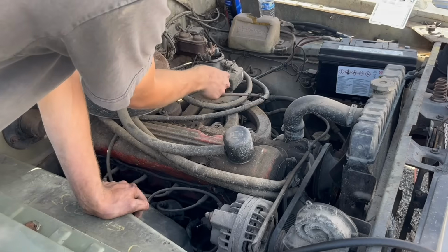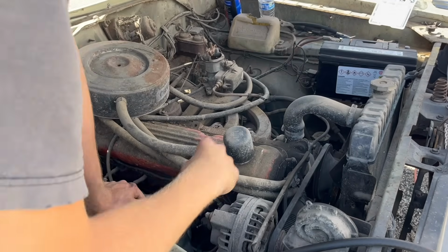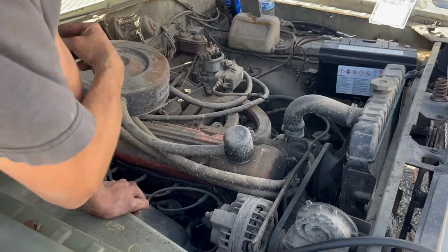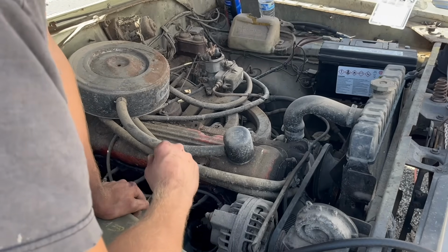Maybe what I'll do now is I'll loosen this up. I'll do the old funnel trick, gravity feed it, and see how it runs. The carb still would need to get looked at because it's a little stiff. But so I'm gonna get a funnel and a hose and hook it up.